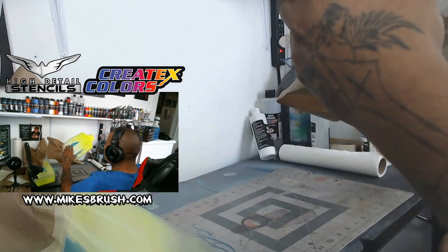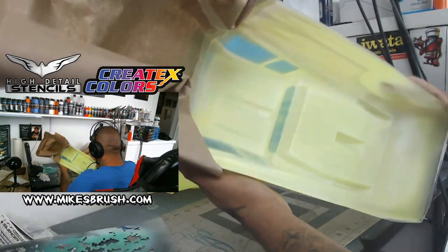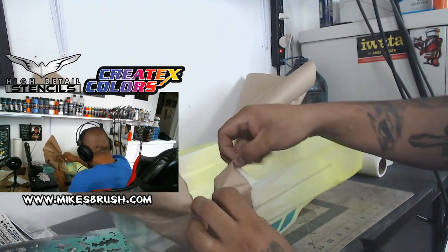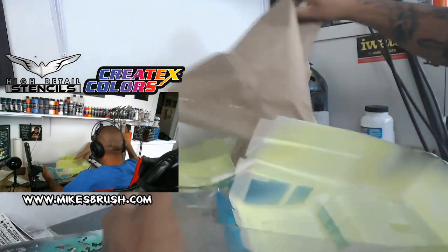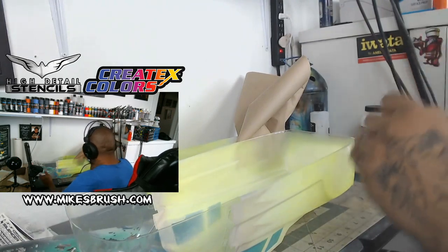How bright that fluorescent yellow looks. It looks really good. Cool. So now we can take off our masking. And we're just gonna have a big ball of trash over here today that I have to pick up when I'm done.